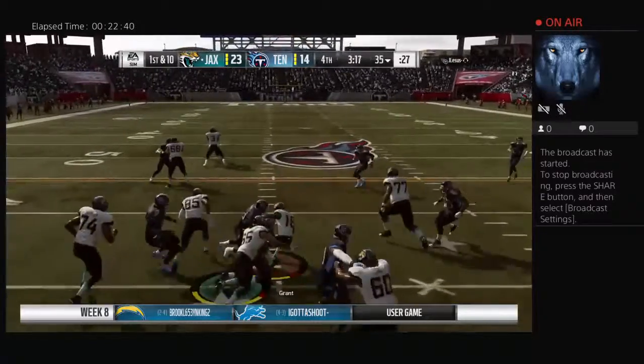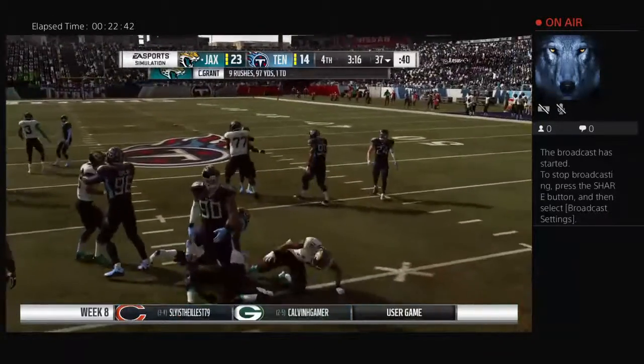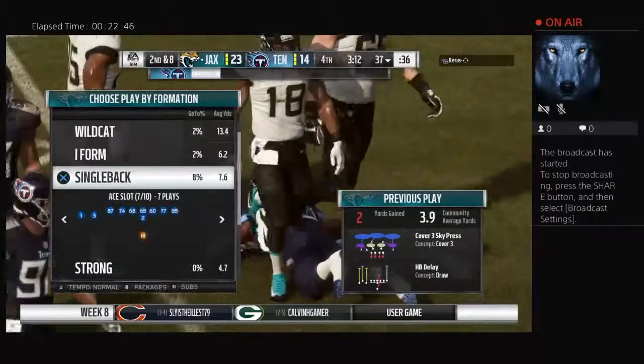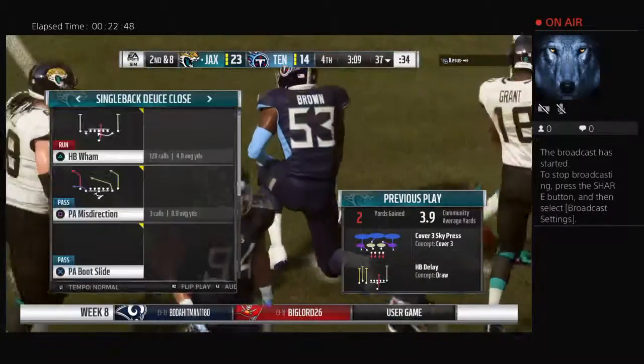On first down, they'll run it on the draw play. And unable to get downhill there as he'll take this up to about the 37. Give him a couple on the carry there, 2nd and 8.